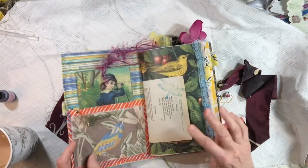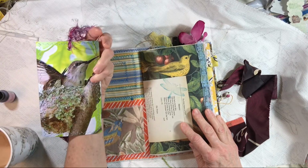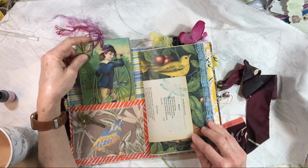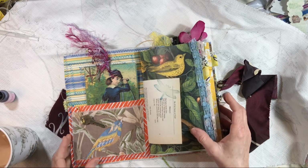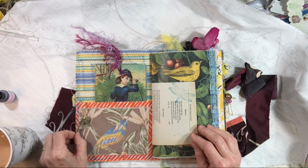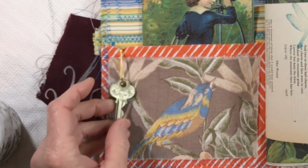So just going through this, there are birds everywhere. I love the little hummingbirds and that tiny little nest. That is a card from a set that I have in my shop. It's called Let's Go Birding, and that's just a vintage image that I had in my collection. There's a key that's here with a safety pin, as if to be a house key, because everyone's gone out on a bird watching adventure.